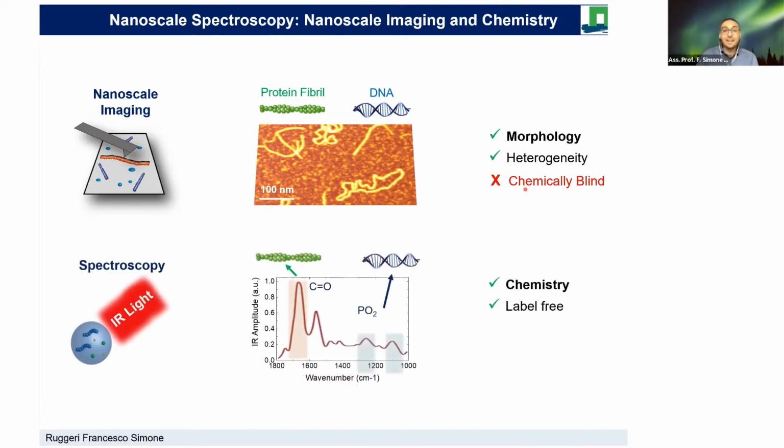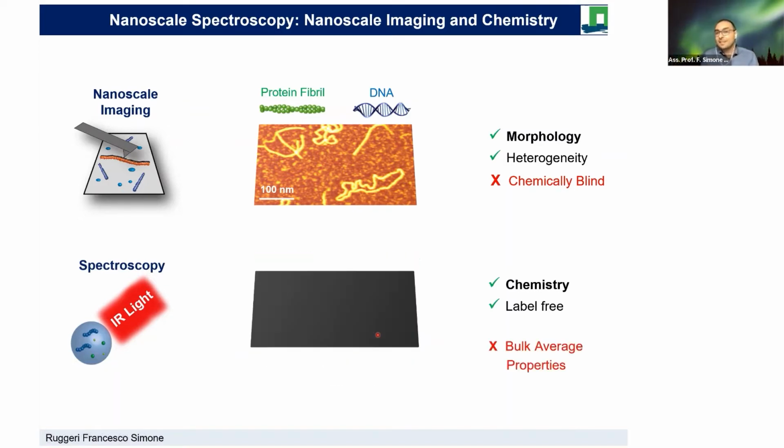A solution that science has taken up in the last centuries is trying to use bulk technologies and chemical approaches to differentiate what is what in our solution. For instance, this is the case of infrared light. By looking at the vibrational signature of the molecules, we can say that we have both the amide band of proteins as well as the phosphate groups of nucleic acids. However, these techniques are chemically blind in space, so we cannot have maps. So we cannot say exactly what is what.